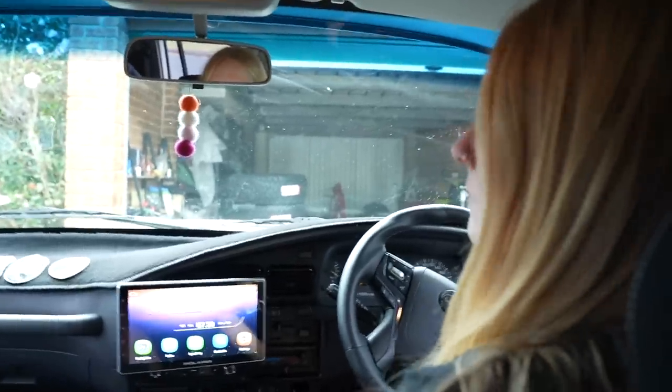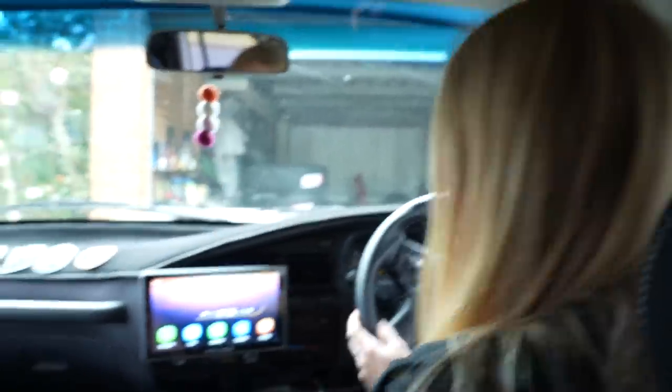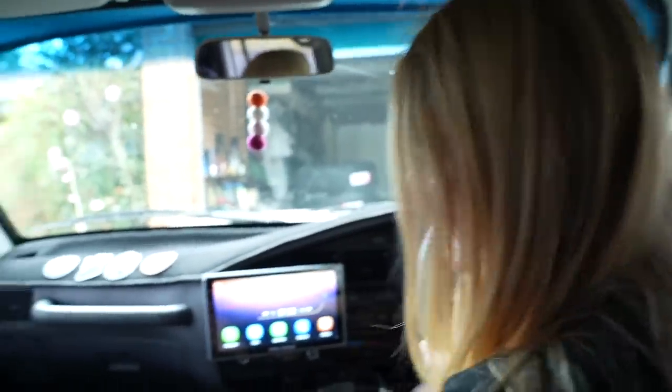That's it, all the sound system finished, indicators in, tail lights in, all those little tidy up bits and pieces. It is the next day though, I had to rush out of there last night. And showing off the sound system to the new owner. Me, I am the new owner. Yep, you are the new owner.